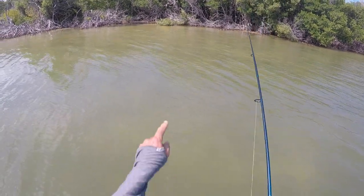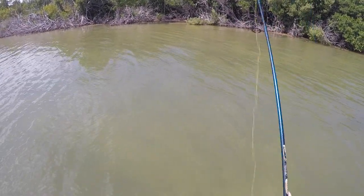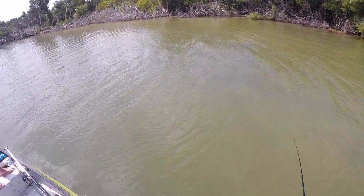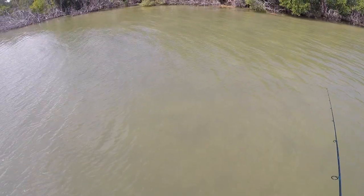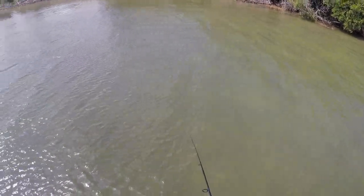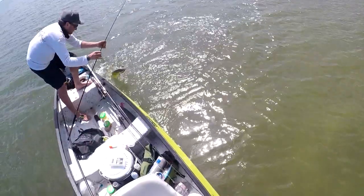Where? Game fish. See it? That big thing? Yes. It's a fish. Saw a real fish. You got him? It's a shark. Is that what we saw? I don't think so. No, the one we saw looked smaller than this. Yeah, he pulled good. Bonnet head. A nice little one.